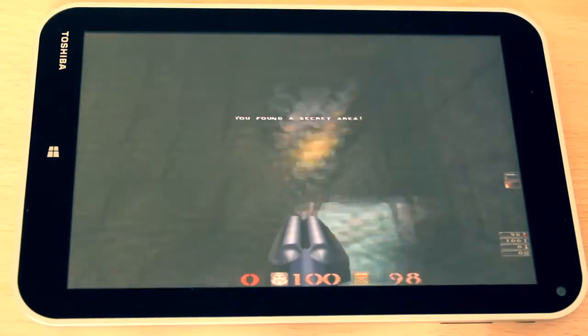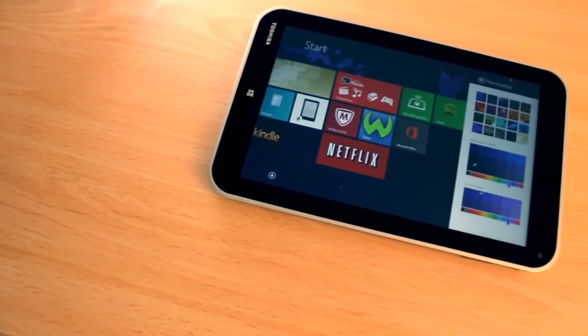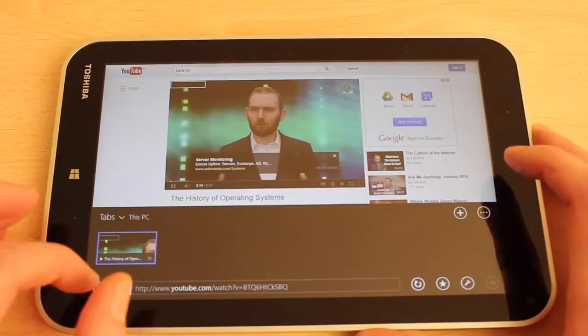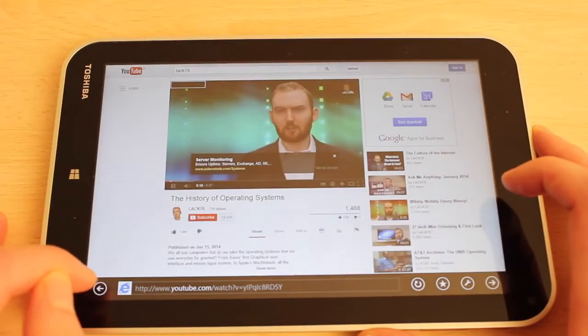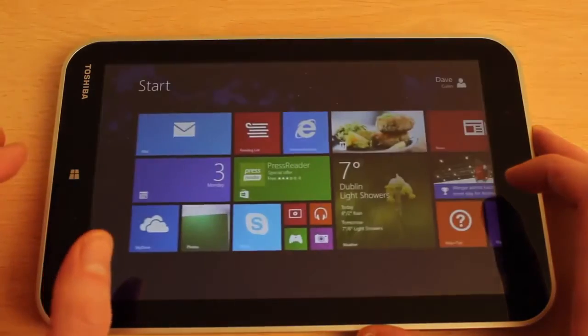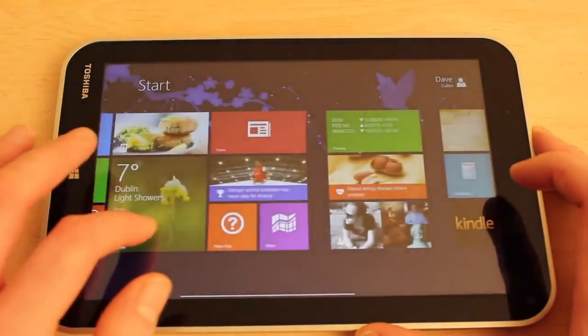The display is sharp and the 1200 by 800 resolution is good, but the brightness could be a little better, and colors, they're not quite as vibrant as I'd like. The pixel density is fairly average for this display size at 189 ppi.